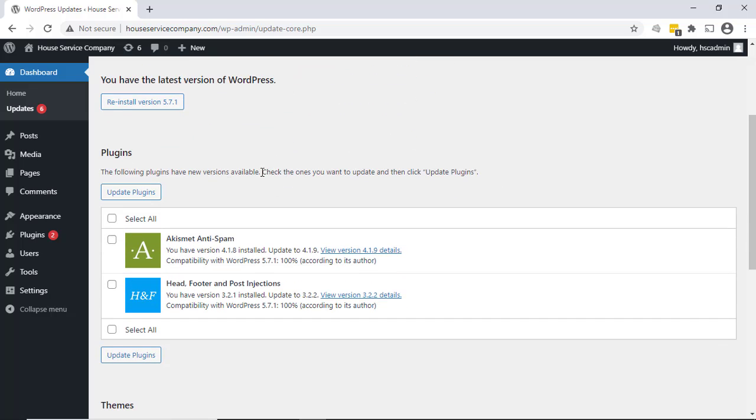On plugins, you basically can click either one or two of them or select all, click update plugins, and those will go. But before I do that, I want to show you how to turn on auto updating of plugins if you'd want to do that.